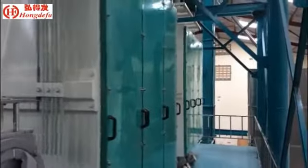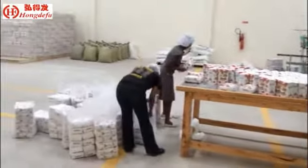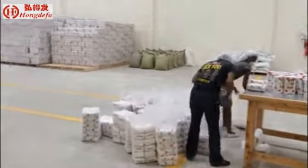The plan sifter is 6-section with high quality. The packing system can be automatic and manual, and can pack to different sizes.